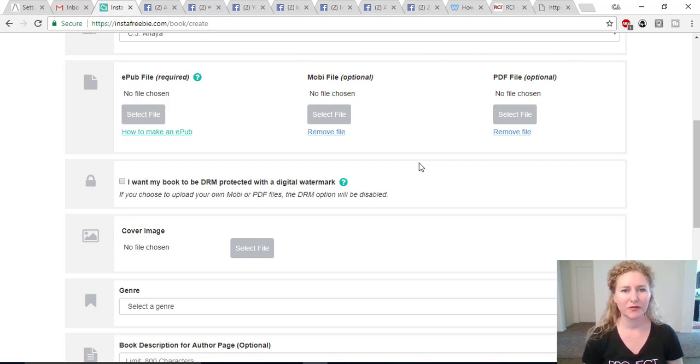If you only have a MOBI file, then people who use Nook are going to struggle. If you only have a PDF file, then people who really don't like to read things on their computer or have a hard time downloading PDF files on their phone, they're not going to be thrilled about that either. So have all three available.